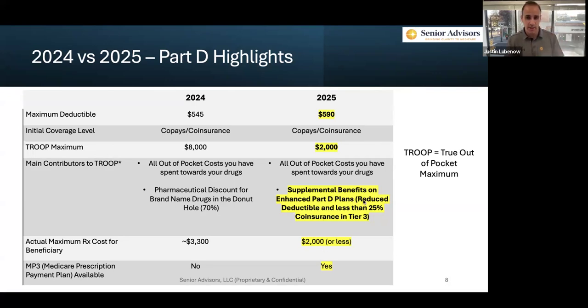And the way this works, essentially, there's two ways the Part D plan can be enhanced. One is if the deductible is less than $590, and the other way is if the Tier 3 medications have a coinsurance or a copay that's less than 25%, which is the standard benefit. So if you have either of those benefits in your Part D plan, then the differential in cost for that deductible difference or that coinsurance difference will also apply to that $2,000 maximum. I know that's pretty confusing. I tried to simplify it as best I could. The bottom line is, worst case scenario, you're going to spend up to $2,000 for your drugs next year. It's possible you might spend less than that if you have these enhanced benefits.